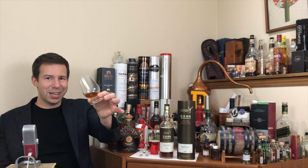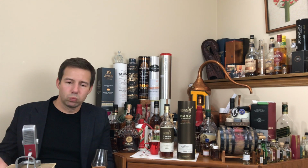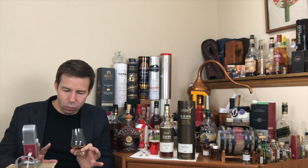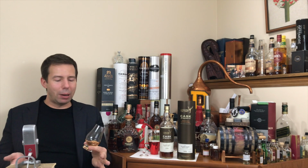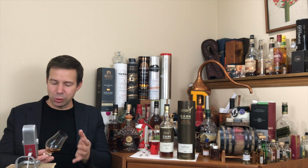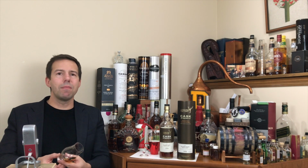All right, cheers again. A little bit of water added, and it's a fruit bomb. This is an utter fruit bomb. Dried fruit, fresh fruit, pardon me. It's got everything. Then you got the vanilla, you got the citrus working.